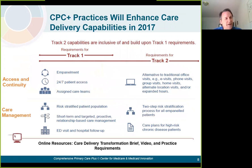So this slide provides a bit more detail on 2 of the drivers, and the next slide will continue. As you can see, the track 1 practices are required under access and continuity to empanel their patient population, to provide 24/7 access, and to have assigned care teams. And then there are additional requirements under track 2 under access and continuity that have to do with non-traditional office visits, or alternatives to the traditional office visit. Similarly, for care management, you can see the requirements for track 1, and then also the requirements for track 2.